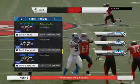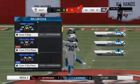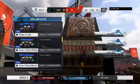A 2nd down pass play there, but it's incomplete. The intended target was Chris Godwin, and it's 3rd down.